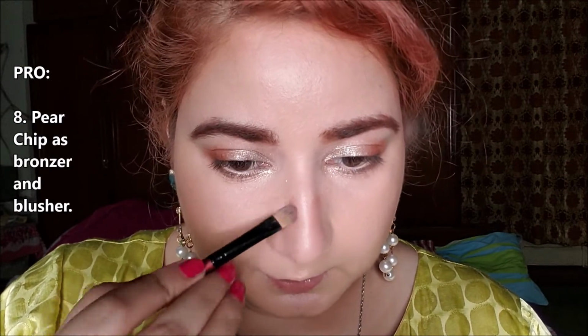This blush has a really high quality lock that isn't very easy to open and closes with a loud click, so you know it's closed. I used Pear chip as a bronzer and blusher both. Today I'm contouring my nose with it. It is very pigmented and you can see it is blending so seamlessly. I literally recommend this to all of you.